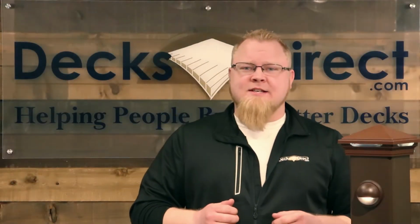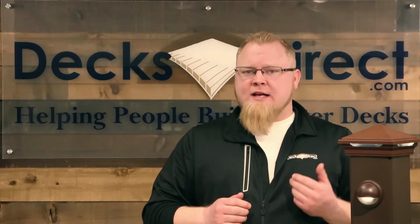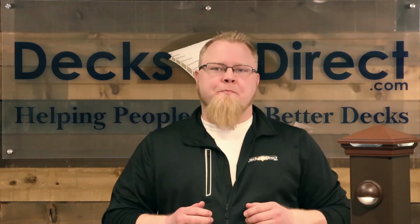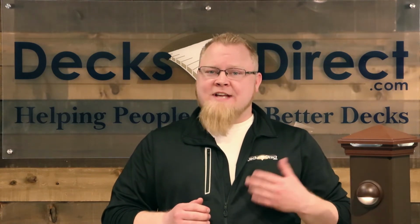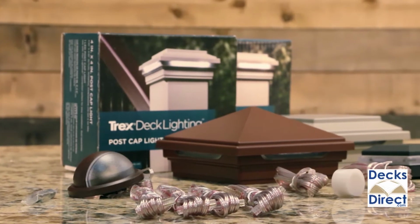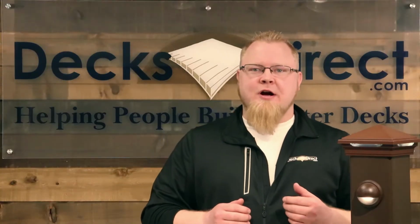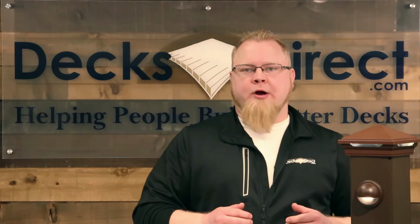For a complete lighting system within one single brand, Trex Deck Lighting brings the name you know and the excellence you trust to your home. For a perfect atmosphere day and night, Trex offers an abundance of lights as well as transformers and dimmers to emphasize your outdoor space without overpowering it.